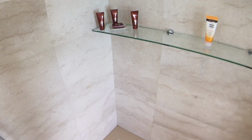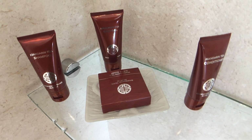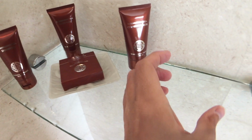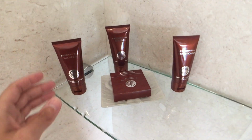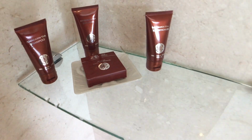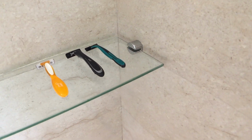Anyway, over here to the right, you've got a nice big shelf. They have the Shanghai Tang bathroom amenities here. In some of the other rooms, you'll find the conditioner and bath gel and shampoo. They're all in these little ceramic containers that they just fill up. Here, you have the individual ones in the little plastic containers, as well as soap. So this is a really big shelf. You can bring lots of stuff for the shower here.